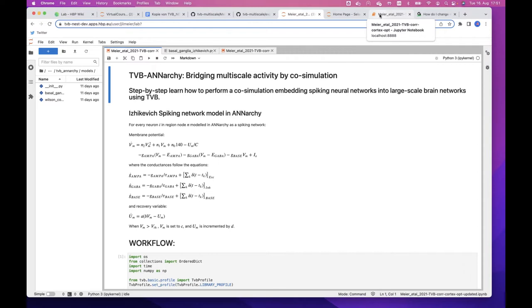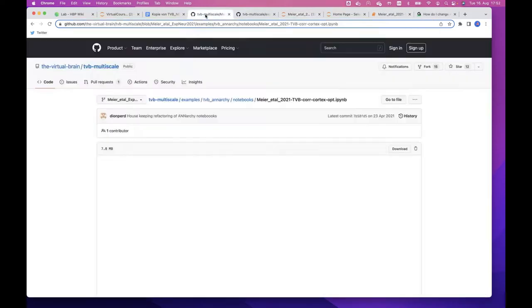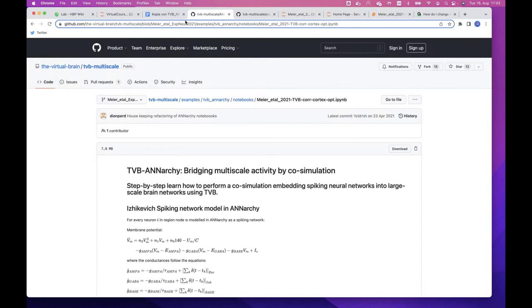Let me do this. So let me show you in the app. So in the app as well, I open it. Yeah. So it will look something like this if you have it open on EBRAINS. And everything will work fine to a certain point where it will complain about some newest Arbor version things, but we are going to fix that. So in a couple of days, you will be able to do it here.